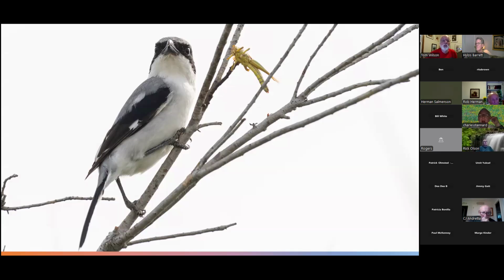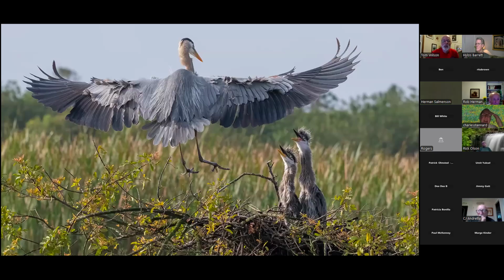This is one of the last times that I went there. This was during the fall around Thanksgiving. Anybody recognize that bird? Strike. A loggerhead shrike, absolutely right. Otherwise known as a butcher bird, with his larder there, with his grasshopper impaled on a stick, and he ate him. And I have pictures of various levels of consumption of that critter. But great location there. This was also at Vieira Wetlands.